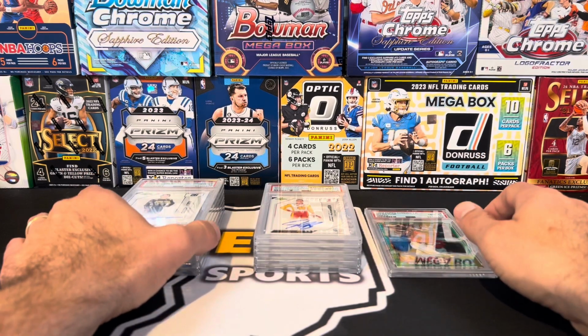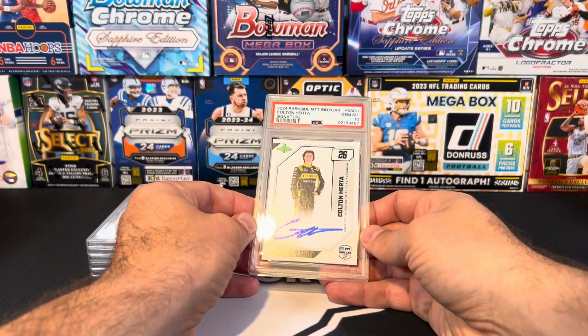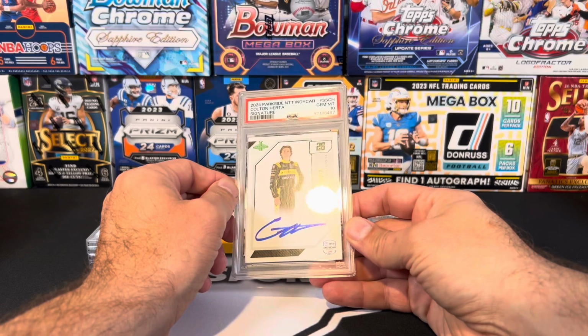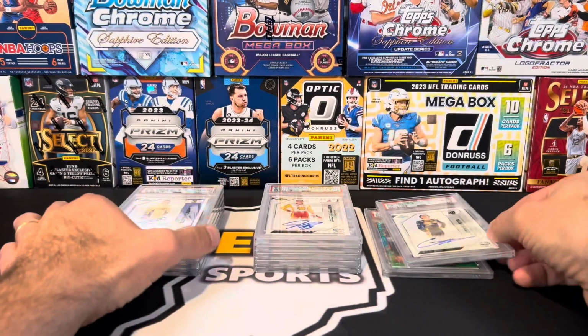So next we got Colton Herta. Colton Herta's a fan favorite, kind of. He was a bit of a hothead. Another one with a flow line issue right here with the little slab issue. But this is an auto. Got a 10. Pretty happy with that one.